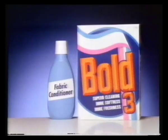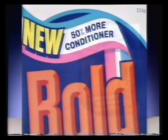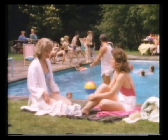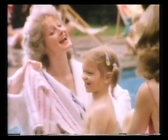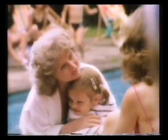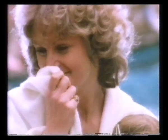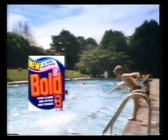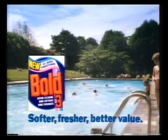That was mine. Bold 3's been improved with 50% more fabric conditioner and a fresh new perfume. Now it's even better. Oh, Liz, thanks for telling me about new Bold 3. So you're happy then? Oh, you bet. Everything's so lovely and clean. Of course. Yes, but the surprising thing is how soft everything is. What, soft enough even for you? Yes. And it smells good too. So you don't miss your old conditioner then? Not a bit, but I'd miss Bold 3, that's for sure. New Bold 3. Even softer, even fresher. Even better value.